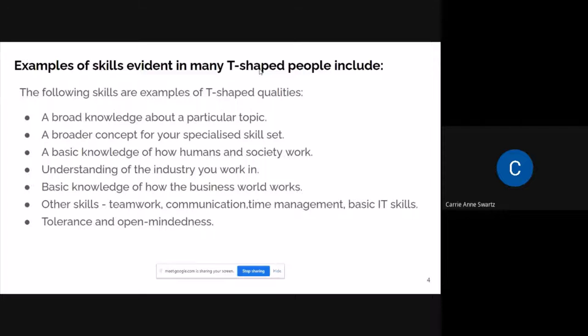So that could mean anything. I will stress again that the T-shaped professional exercise, everything about this is subjective. So it's really dependent on what you're doing and where you are in the world. So how the business world works, it could mean how finance works. You know, it could mean knowing how to create a contract. It could mean knowing how to apply for or bid for employment. So it's very subjective.